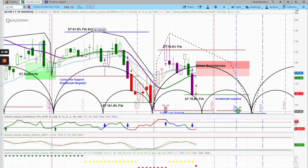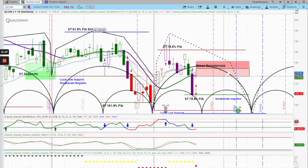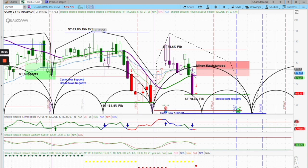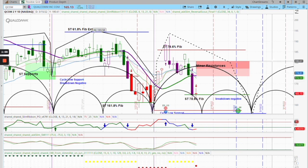Now, because of where we are on the weekly chart with a declining phase coming into weekly cycle timing and negative momentum on the weekly chart, as well as negative momentum on the daily chart as represented by the reversal scout and the slim ribbon, should we get a mid-cycle bounce up into this resistance zone, it would be a sell zone. We would anticipate that this cycle would either test or take out that prior cycle low, and then this next cycle, which ends on April 6th, fits within the weekly cycle timing window when we would expect that intermediate term low to form.